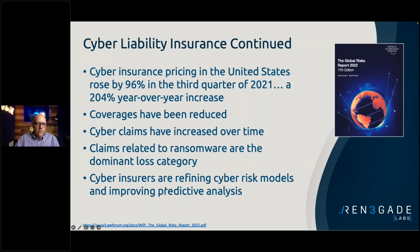Ultimately, they are working on refining their cyber risk models to improve their predictive analysis, as it says there, which is, as I said, very challenging. The data just isn't there. The environments are so dynamic that it's difficult to do. So it'll be interesting to see where they go from here.